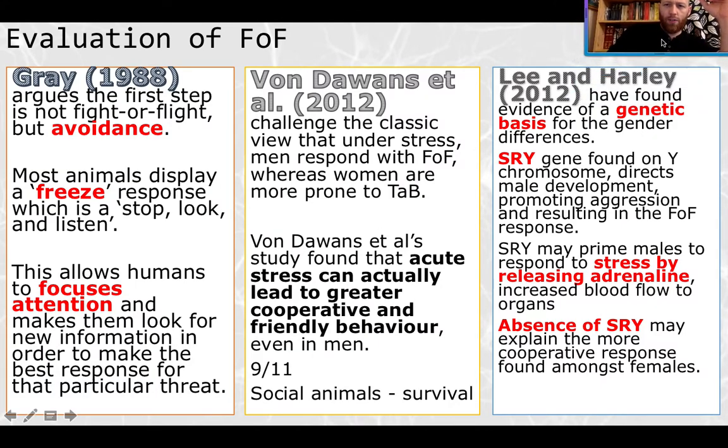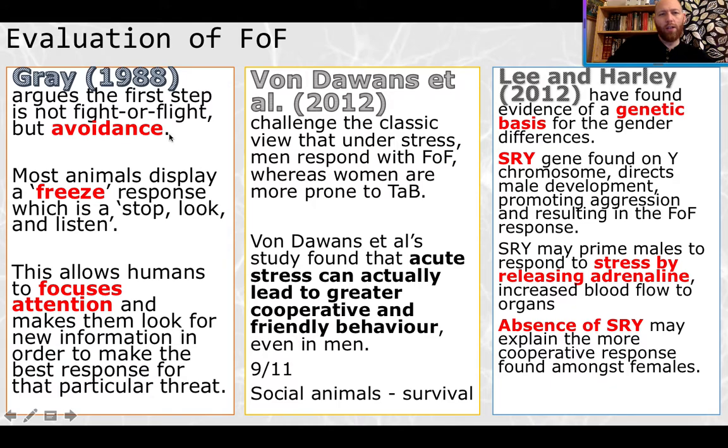Some evaluations here. So Gray argues that the first step of fight or flight is not fight or flight, it is appraisal. Appraisal leads to avoidance. We try to avoid dangerous situations.